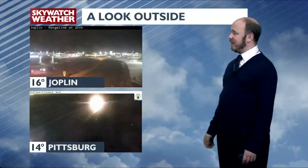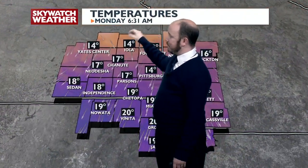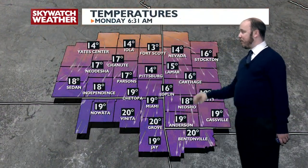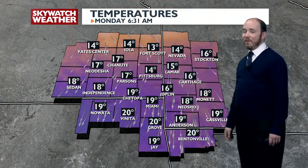All right, 16 in Joplin, 14 in Pittsburg, and temperatures across the region. We have this little Arctic air mass right to our north that's kind of filtering in with that northerly breeze, so it's got our temperatures in the low, mid, and upper teens for most of us. We got a few 20-degree readings in our southern counties, and if you factor in even a light north breeze, it feels like 3 in Iola, 4 in Fort Scott, 6 in Carthage. So you can see we do have some single-digit wind chills out there, and the others in the teens, so a very cold start to the day.